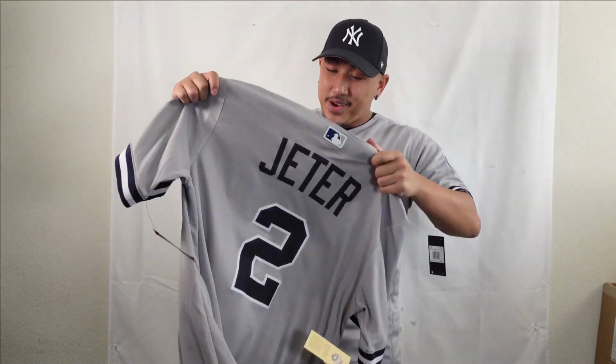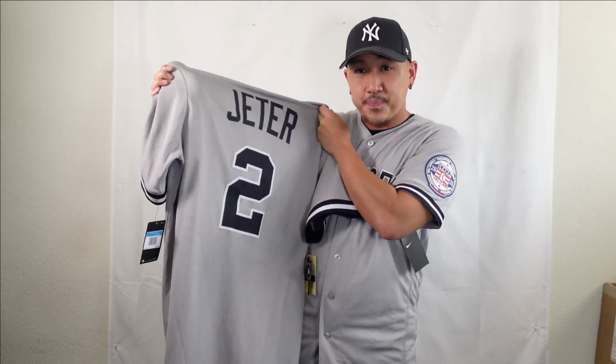Because not everybody wants to throw around $300 on a jersey. So it's going to be hard to justify, especially, you know, necessities first before wants. But right here you get the heat press version. $160. You could get 2 of these for one of the Authentics. So if you like collecting or buying in value, or want to get more of your favorite players, you could get a whole bunch of these.